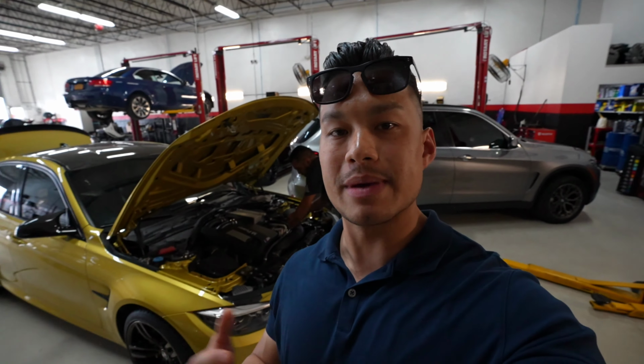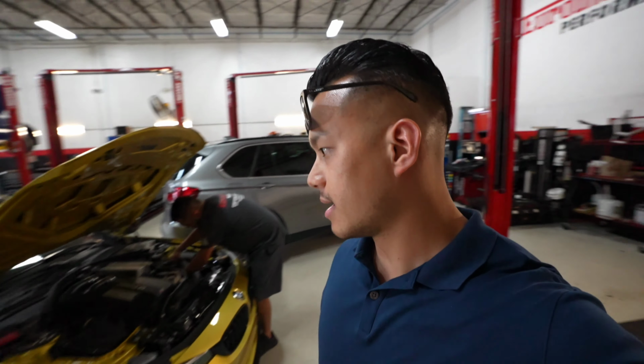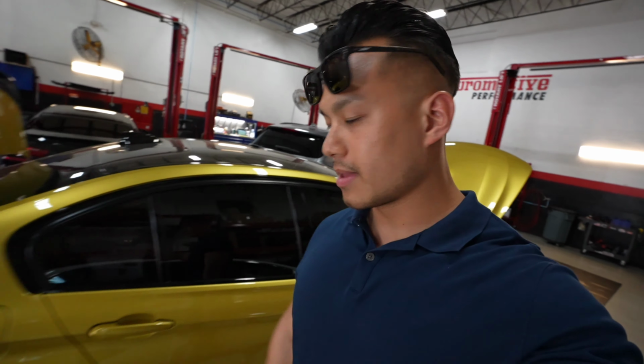So Robert here is just basically doing the last minute touches with the stock air boxes. But just looking at it now, I still have the spacers on, 15mm spacers all around. And I guess with the spacers, it looks semi-okay, but stock suspension, not the way to go.